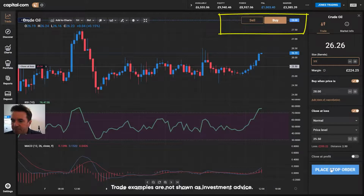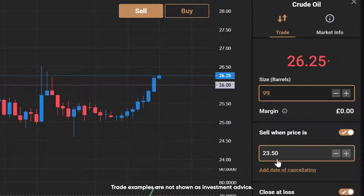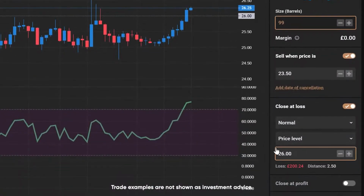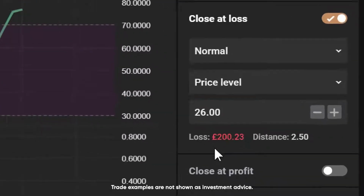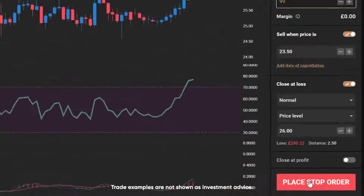Let's place that. And on the downside, the trade I'm setting up is to sell if the price gets to $23.50. So as it falls below 50 cents below that old support, if that trade gets filled, put a stop in at 26. And it's 99 barrels in both examples, because that gives me our usual risk of £200. So let's place the stop order.